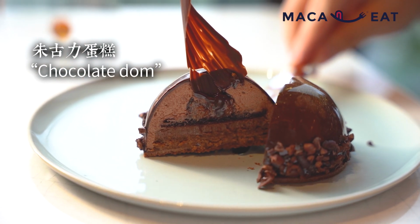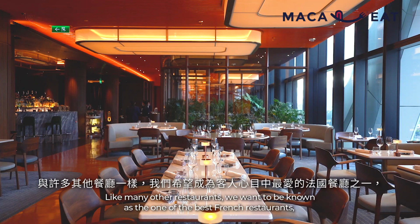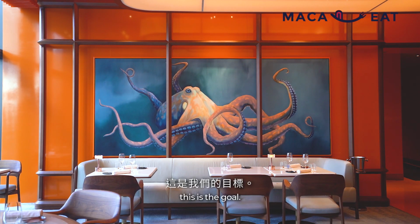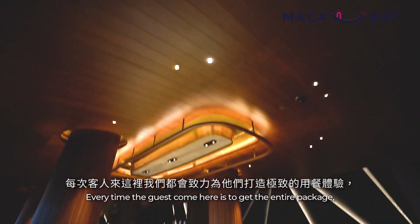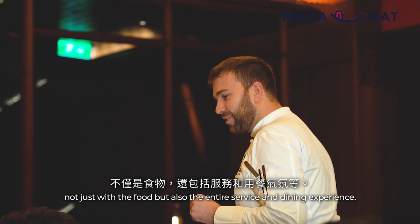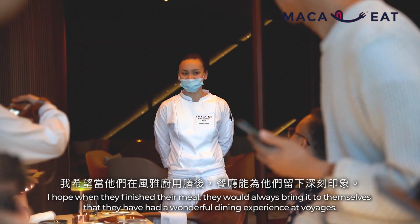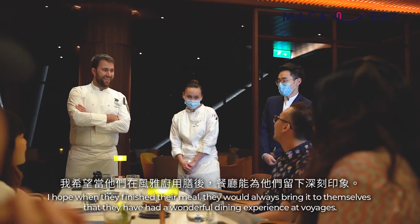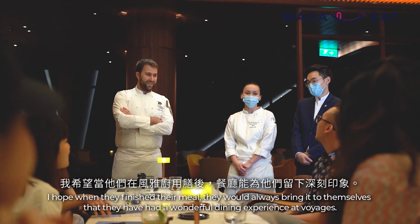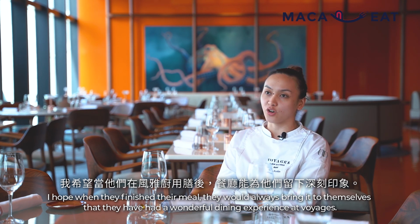It's very interesting. Of course, like every other restaurant, we want to be known as one of the best French restaurants. This is the goal. Every time the guests come here, they get the entire total package, not just the food, but also the service and the entire experience of coming here. I hope when they finish their meal, they will take with them a wonderful experience dining at Voyages. So yeah.